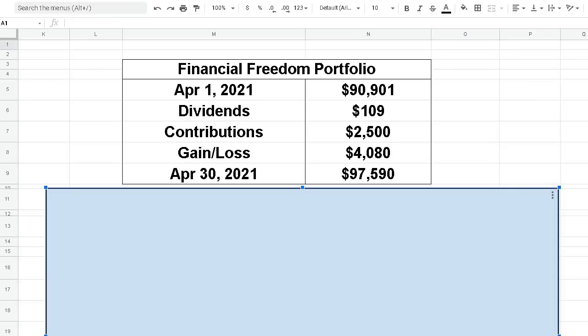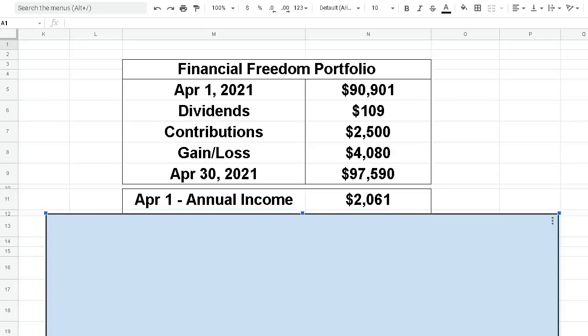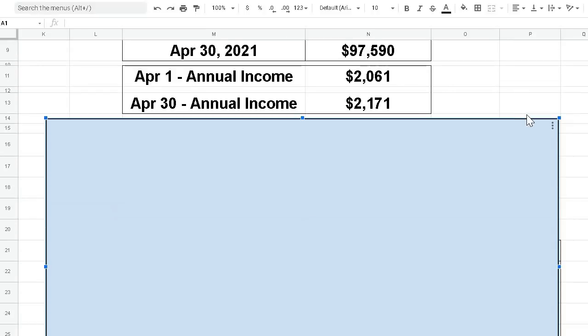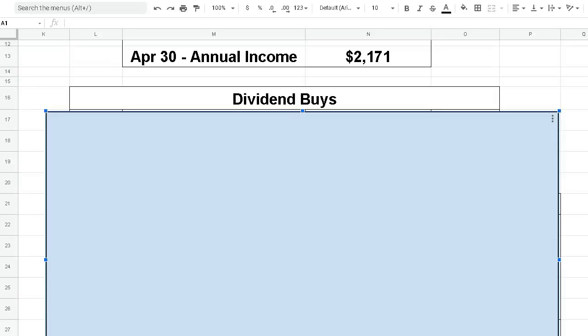And what we really care about is the growth of my annual passive income. At the beginning of April, the total amount was at $2,061 per year, but by month end, that grew to $2,171. And we're going to take a look at how I was able to grow it by $110 over the past month.